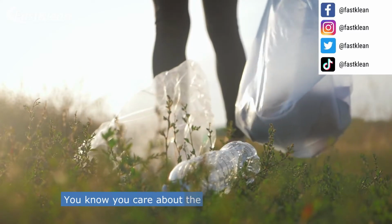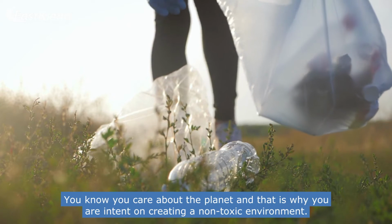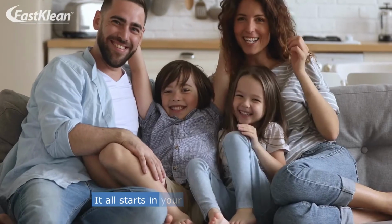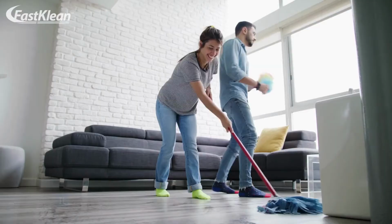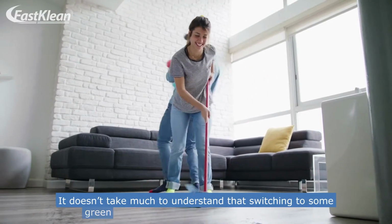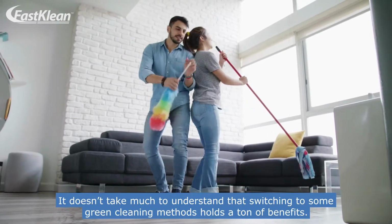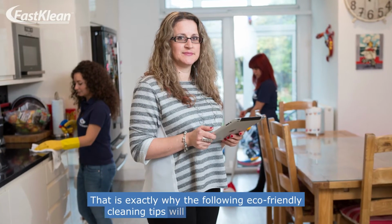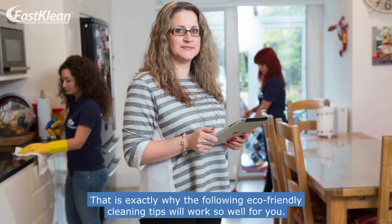You know you care about the planet, and that is why you are intent on creating a non-toxic environment. It all starts in your home, where you spend day after day with your family. It doesn't take much to understand that switching to some green cleaning methods holds a ton of benefits. That is exactly why the following eco-friendly cleaning tips will work so well for you.